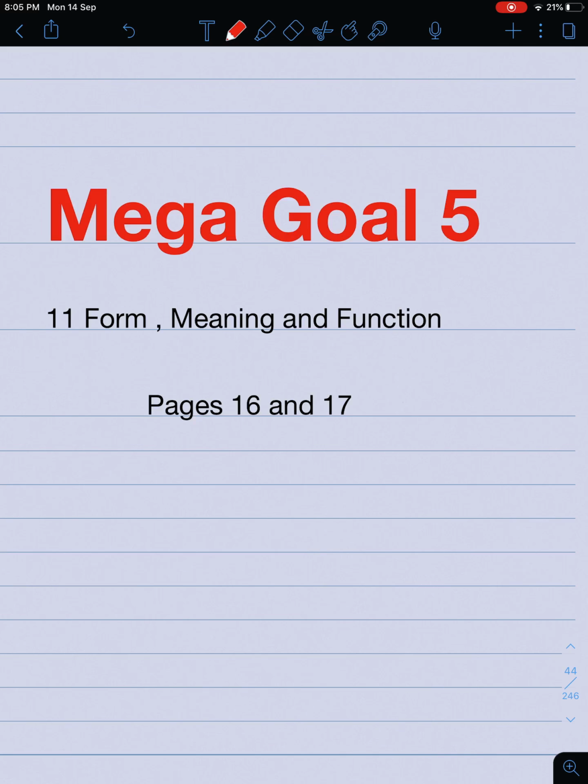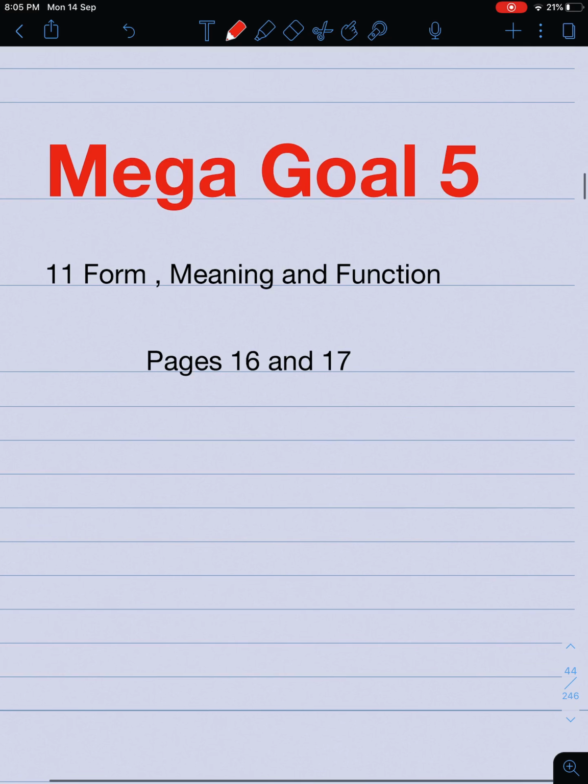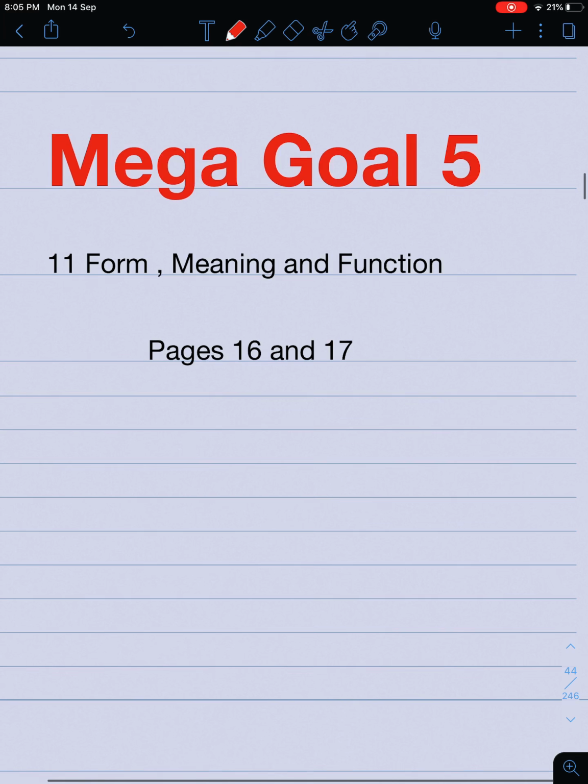Hello everybody, this is Mega Goal 5, third secondary, Unit 1, "2 is better than 1." This is 1.1 Form, Meaning and Function, pages 16 and 17.